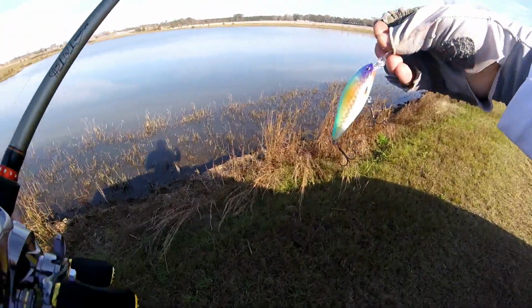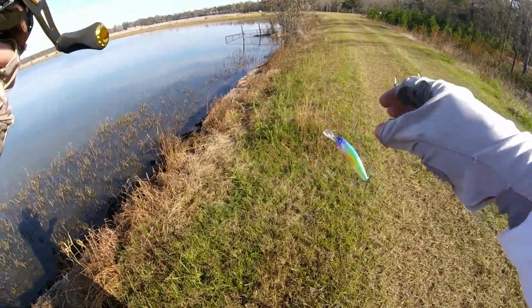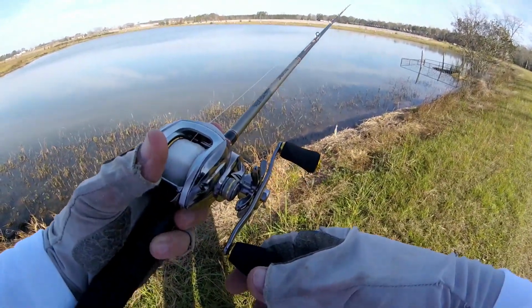Is the jerk bait, and this is probably the heaviest lure that we're going to throw. Maybe the Texas rig will be about the same, but this thing's pretty heavy, so that'll give us our best opportunity to actually see, like, you know, with casting distance with this cheaper reel.